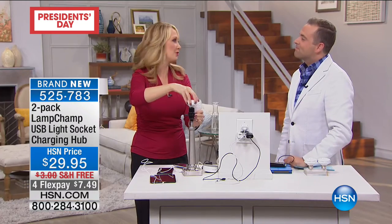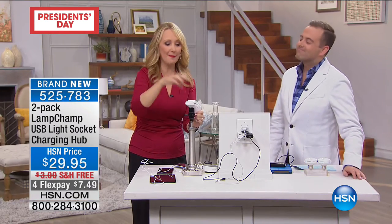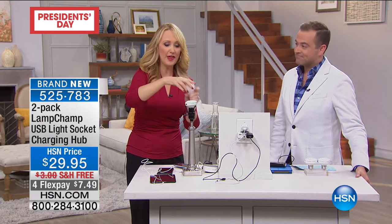It is brand new, it's something special. And what I like is that it's inexpensive. It's a low price solution that makes our everyday life easier. It's one of those things you wish you'd thought of, right? Why didn't I think about tapping into the existing lighting for that USB power?